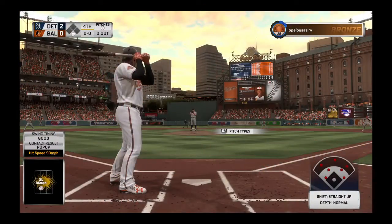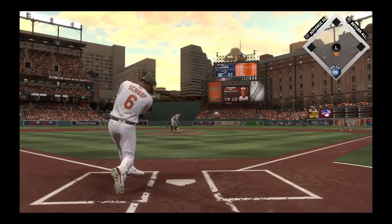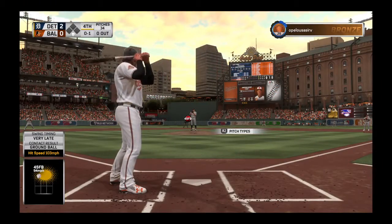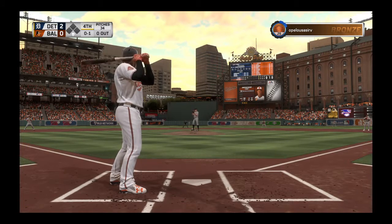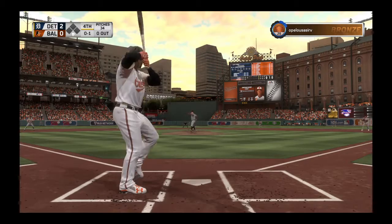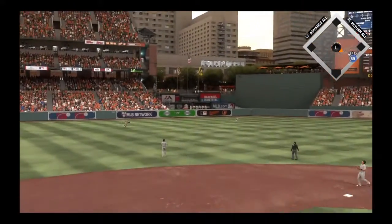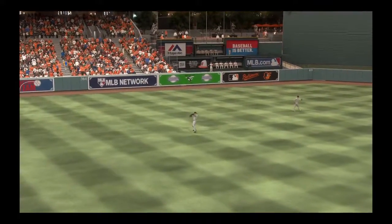Here's Jonathan Schoop now. Comes into this at-bat 0 for 1 in the ball game. The second baseman, number 6, Jonathan. Sliced hard but foul. Look out over there. 0-1 count and the pitch. This is hit high in the air out toward left center. After it is Martin. He's there and records the first out.